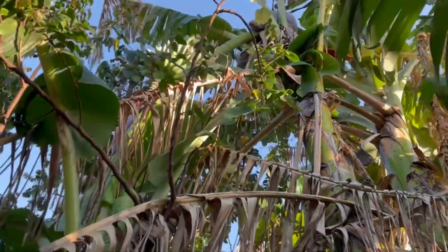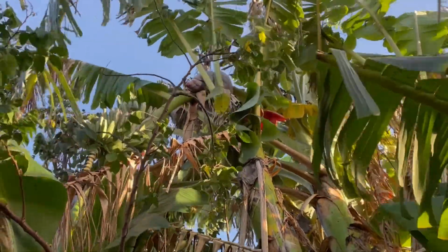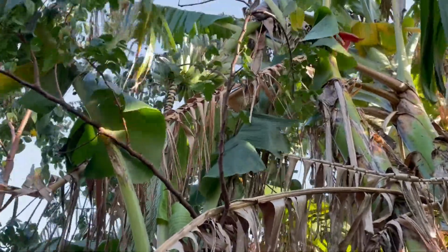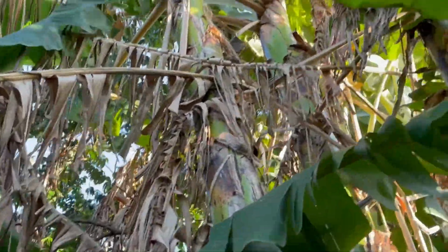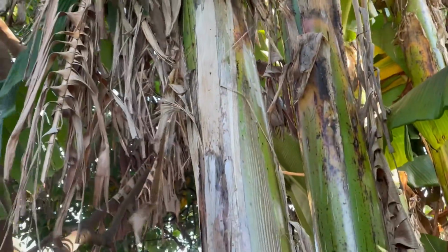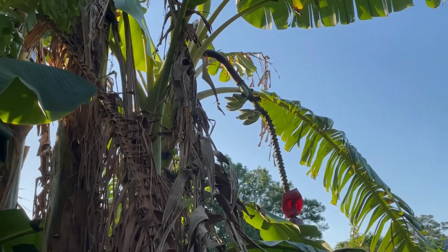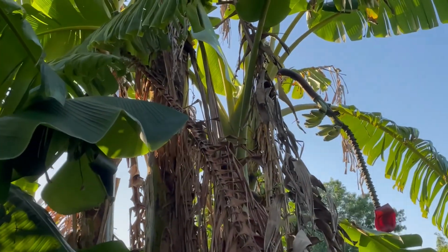So this is kind of freaky. You see up there? There's one up there coming out, and there's already one right here. That's two. I don't know where that one's coming from. I think it's from this tree. So that's 5 already. And of course that's 6. And I believe there's one over on the other side. Yep.